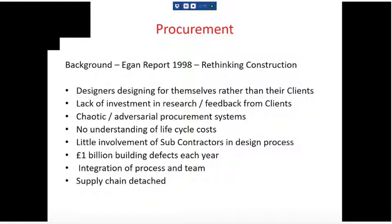At that time, back in 1998, there was a £1 billion bill for building defects each year. So this is leaks, or problems with the ventilation system, or problems with overheating that had to be sorted. And if you remember, I showed you that pie chart where we had the claims against architects, and if you remember, over half of those claims were to do with defective detailing. Anyway, adding it up across the whole country, he concluded that's an awful lot of cock-ups and it's unacceptable.